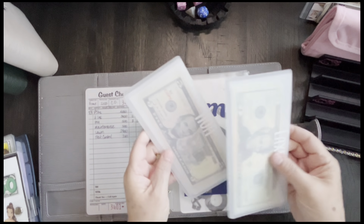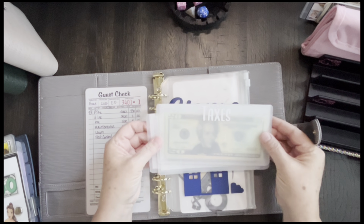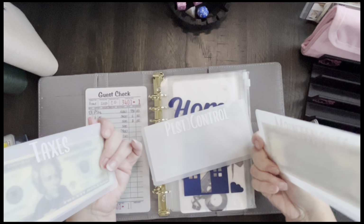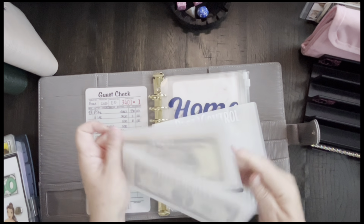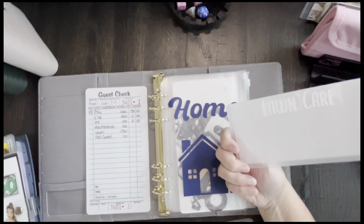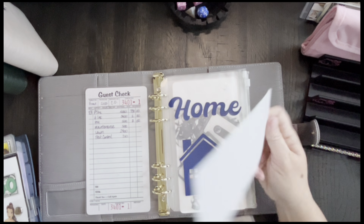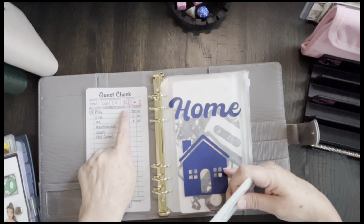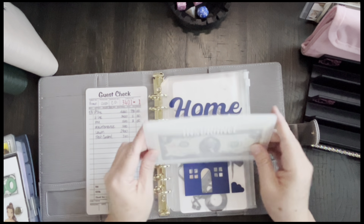I try to put them in order of importance, which is my taxes, insurance, my HOA, and maintenance. And then these, you see they're empty. It's basically because I just cash flow them. I don't really save, but I do have a goal for all of these that I'm trying to get to.